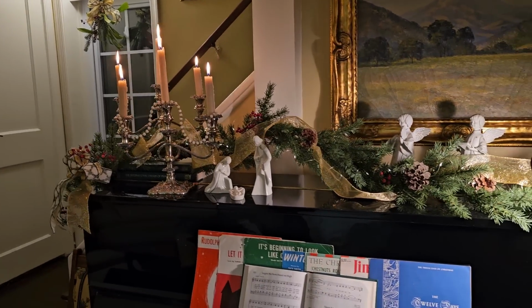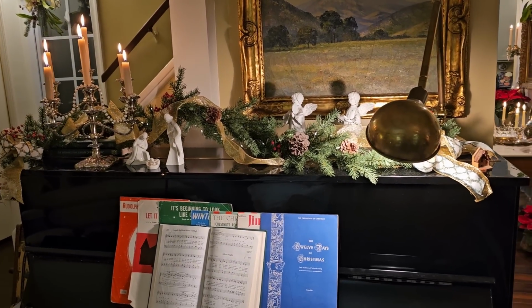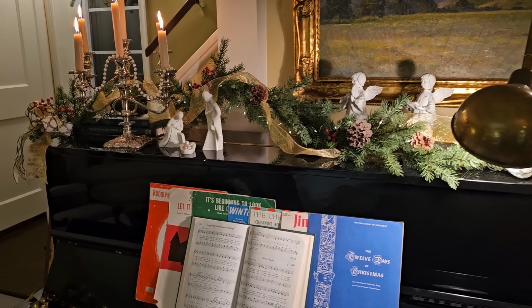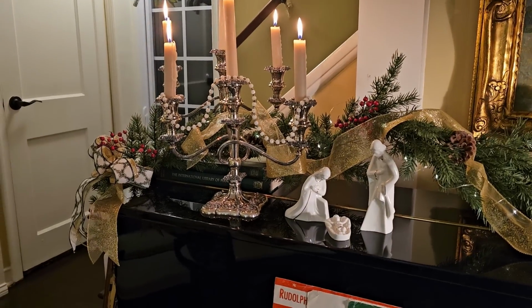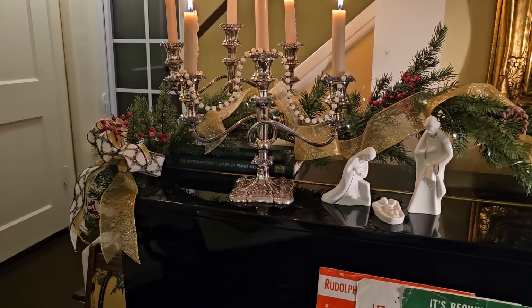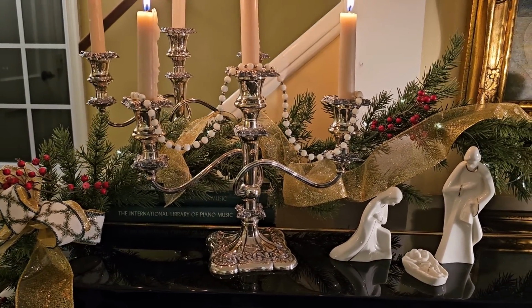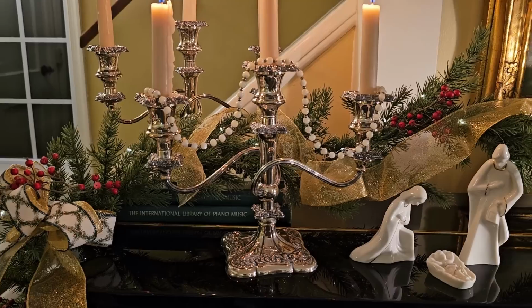And since I don't have a fireplace or a mantle in this house, I decorate the top of my piano like I would a mantle. Now I have added something. If you've watched my other videos, I added a little something. And that is I added, I think they're mother of pearl in silver.